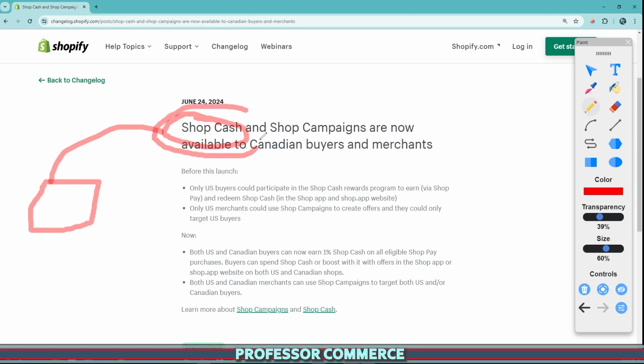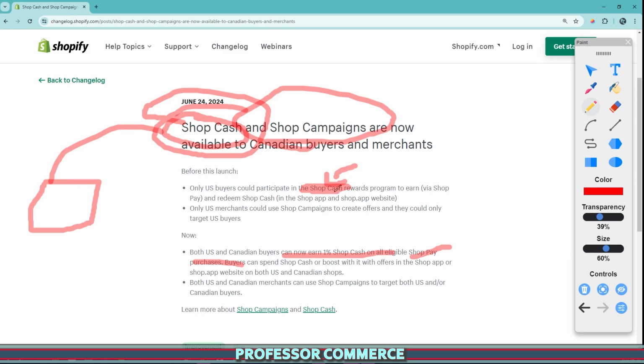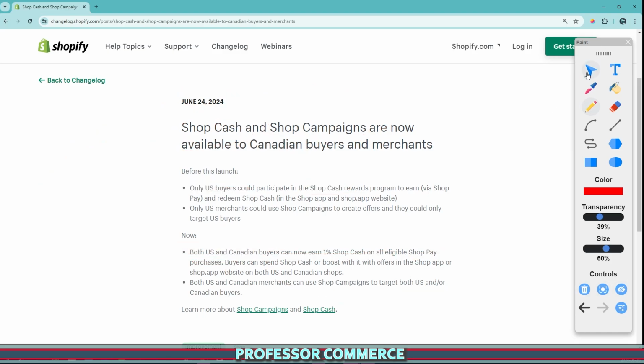And so Shop Cash works with your shop account and your shop checkout so that if you buy something on the shop, you can earn 1% Shop Cash on all eligible Shop Pay purchases. Shop Campaigns is a way to create offers that entice gaining Shop Cash, which can be collected and used within your shop account and then redeemed in the future for future Shop Cash purchases. It's now expanding from the US to Canada, and I'm sure we will see it expand from Canada to other countries in the near future.